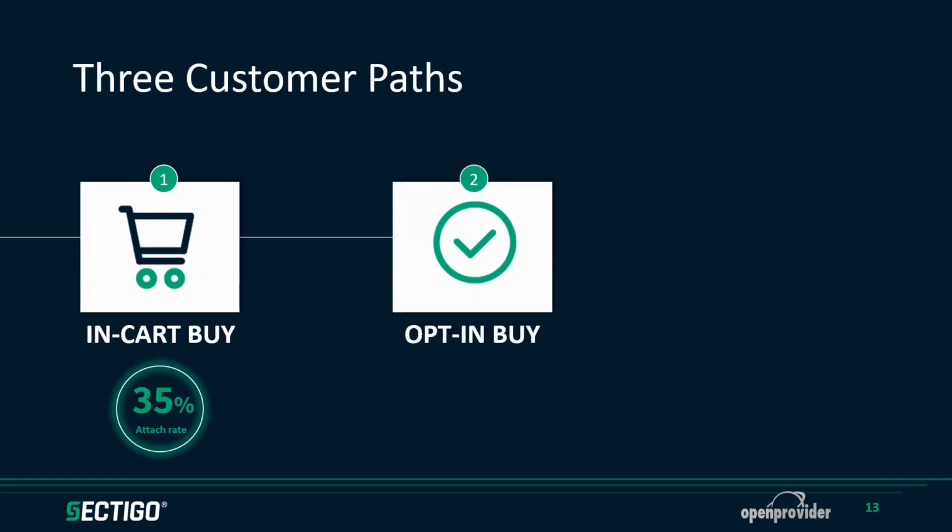So for those partners that can't take advantage of the in-cart, or even a bundle solution, when customers are purchasing a new plan, we suggest the opt-in workflow. This option really prompts users to add the Sectigo services during the checkout process, right? And it's really done with a simple click of a button. For this option, our partners are seeing approximately 50% of the attach rate of the previous one, so somewhere in the area of 14 to 16%.